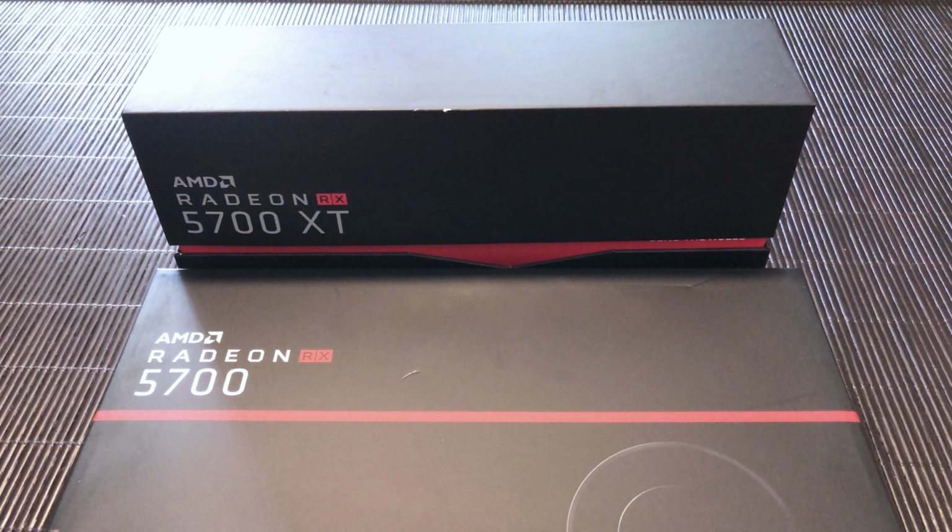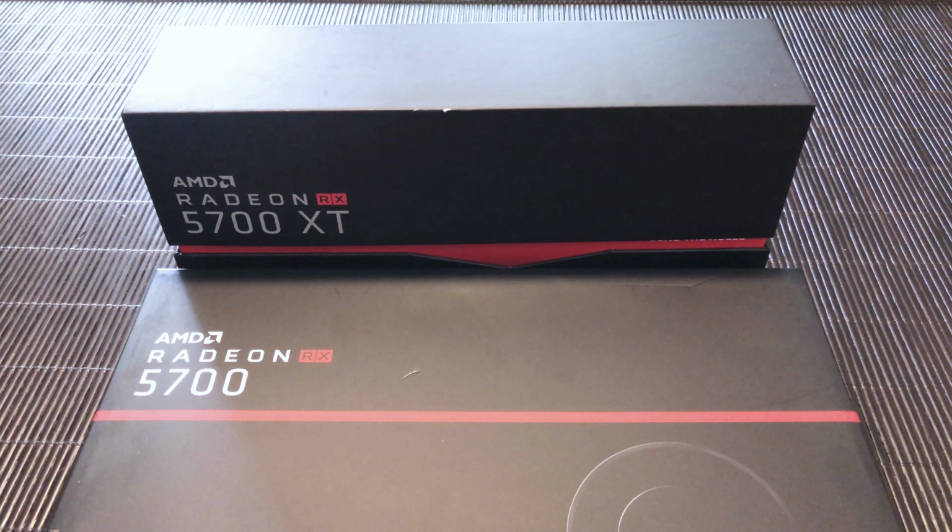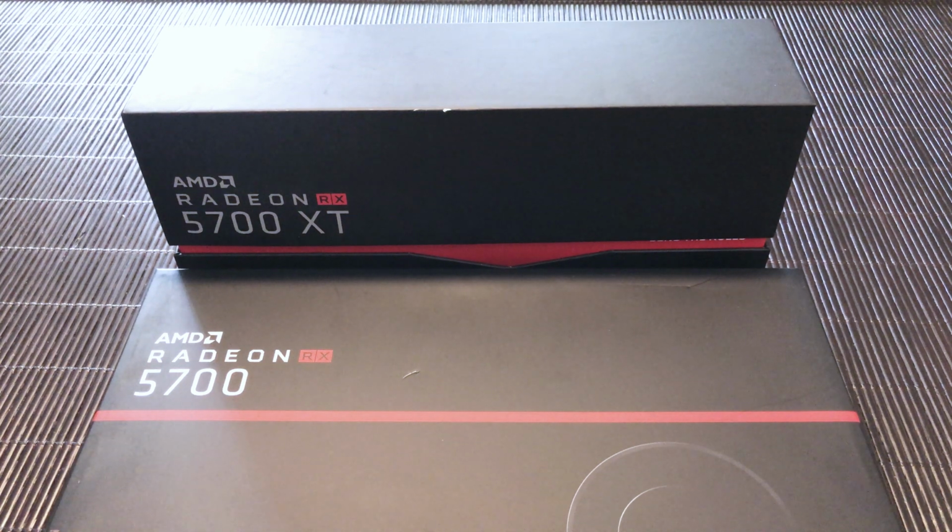What we have in front of us here are two of the new video cards that are launching, and this is the Radeon 5700 series. As you can see, this is the 5700 XT in front of us and a 5700. These are direct from AMD, made by AMD, in AMD boxing. That means these are reference design video cards with reference coolers. There will be add-in board partner video cards with custom coolers a bit later on, and as we get those to review, we will take a look at them. But today, it's the reference cards.